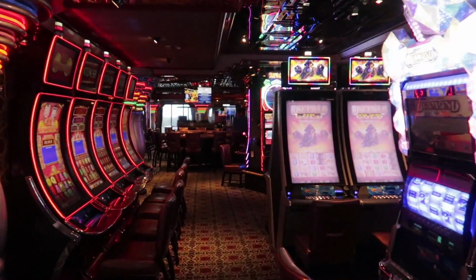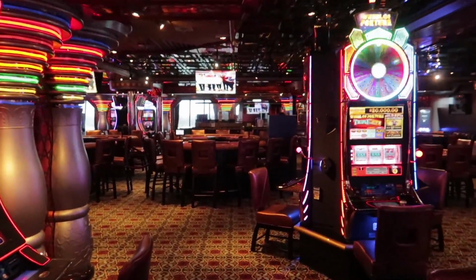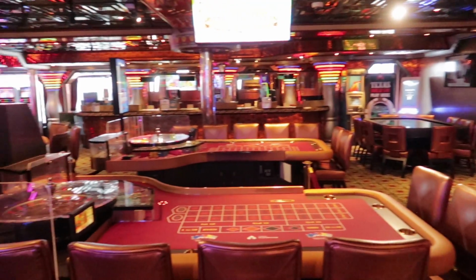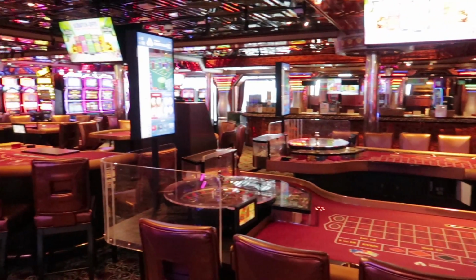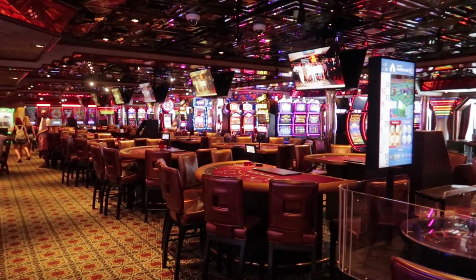Moving up one deck higher, this is where they have the casino. Now, since we are in port, the casino is closed, but they have slot machines, roulette, blackjack, all your gaming things that you normally have.